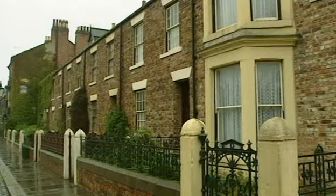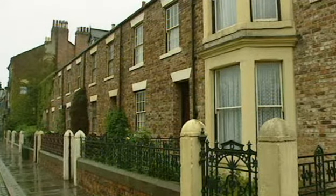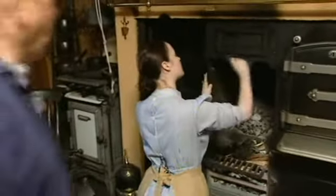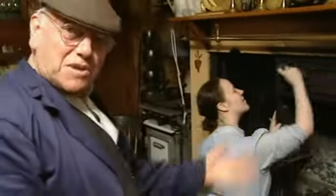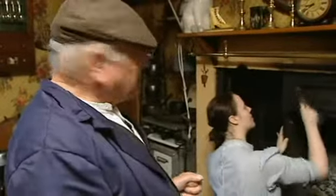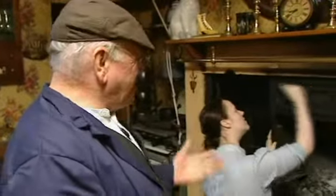Next door to the music teacher is the dentist's house, and he must have been a bit well-to-do because he could afford a servant. Good morning. This is a bit like home from home for me. The Victorian cast iron fire grate is really the centre of the household. Everything happened here.